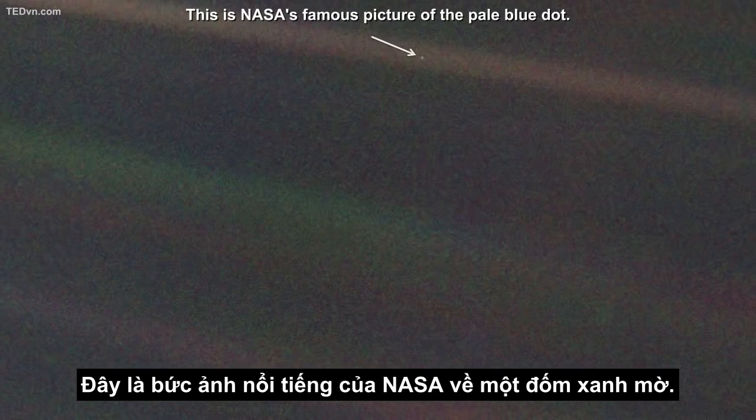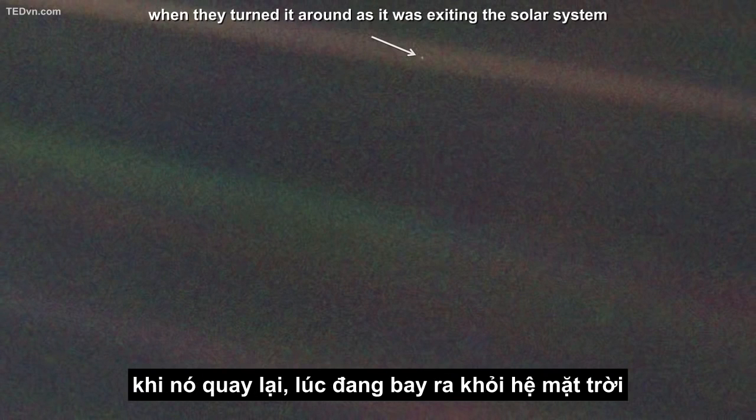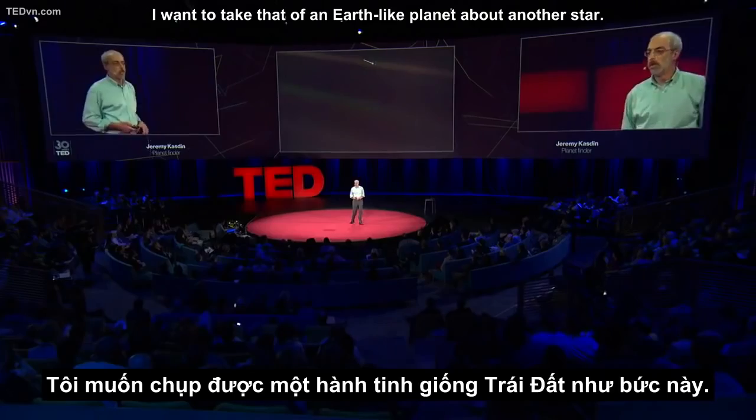This is NASA's famous picture of the pale blue dot. It was taken by the Voyager spacecraft in 1990 when they turned it around as it was exiting the solar system to take a picture of the Earth from 6 billion kilometers away. I want to take that of an Earth-like planet about another star. Why haven't we done that?